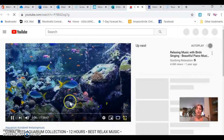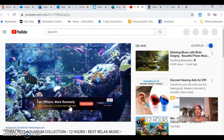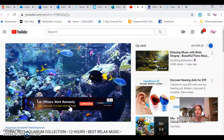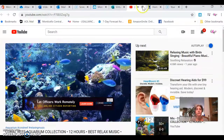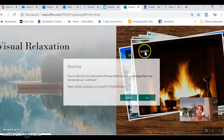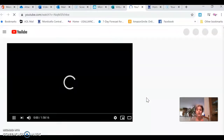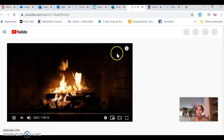And it's going to show you just this nice, visually relaxing, something nice to look at. You can even do it in full screen. It's just a calming, relaxing thing to do. Or you might want to go to something like, oh, this looks like a nice fireplace. So you might go to a fireplace and look at a burning fire. That can be very relaxing for people.